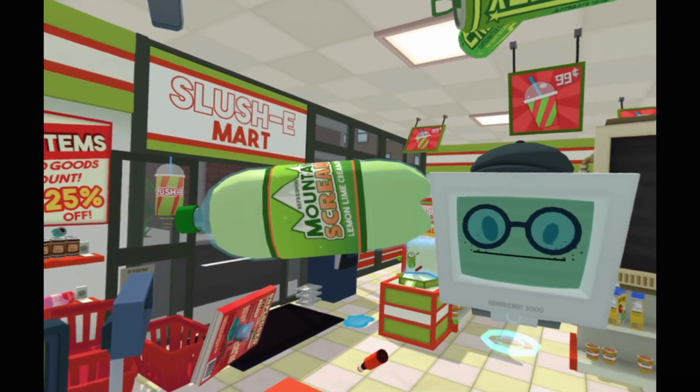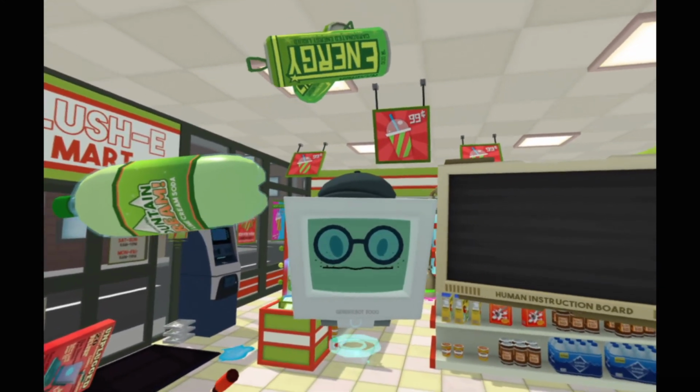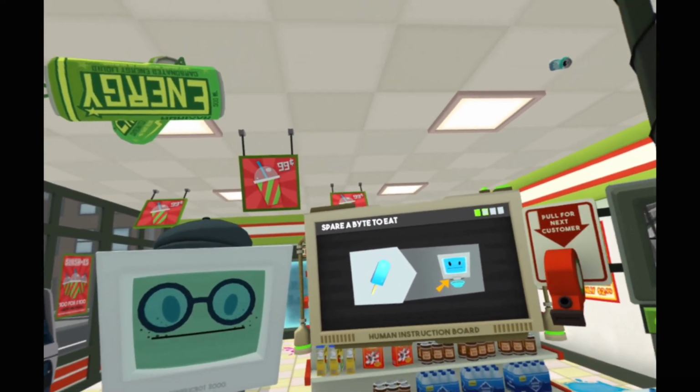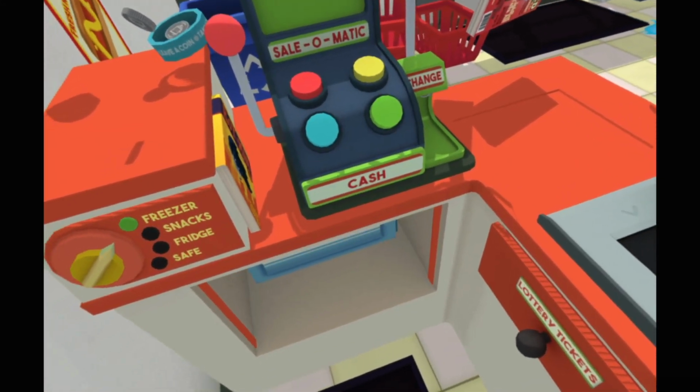Hey, I don't have any money. Is there anything in there I could have for free? How about those popsicles in the freezer? If we don't sell those by tomorrow, we're gonna have to throw them out anyway.